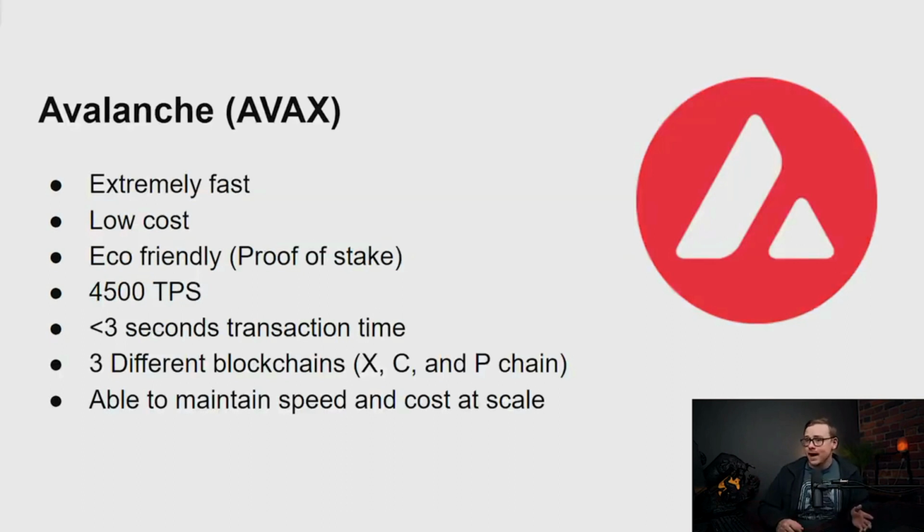Avalanche, also known as AVAX, is extremely fast, low cost, eco-friendly because it's proof of stake, claims to do about 4,500 transactions per second, less than 3-second transaction time. And what's interesting about AVAX is it actually uses 3 different blockchains, whereas the other ones usually just use one. It has an X, C, and P blockchain. And this is how it's able to solve a lot of the problems that Ethereum is having right now, and it's able to maintain speed and cost at scale, at least theoretically.